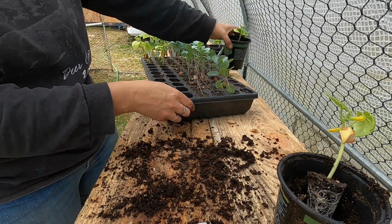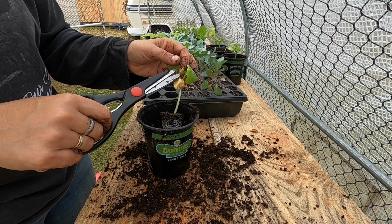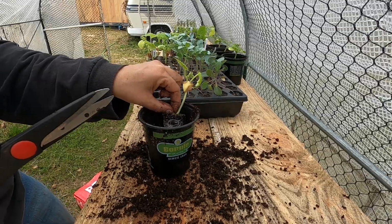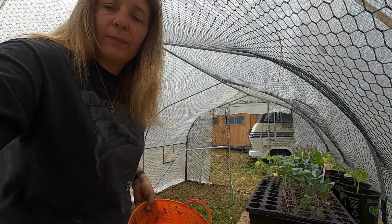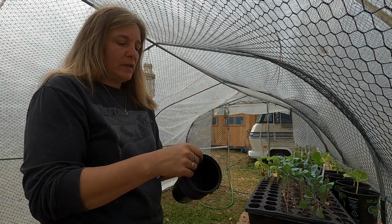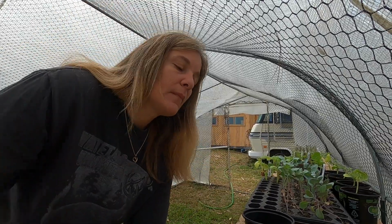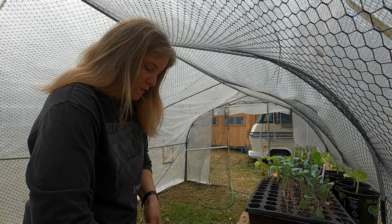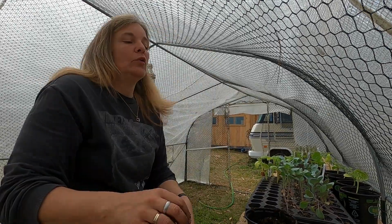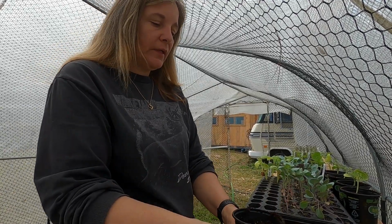Such pretty cucumber plants. I probably planted way too many, but I got a lot of neighbors around here. I like to plant extra of everything because we have a lot of neighbors. And most of our neighbors are older people, older couples, and they don't really garden anymore.